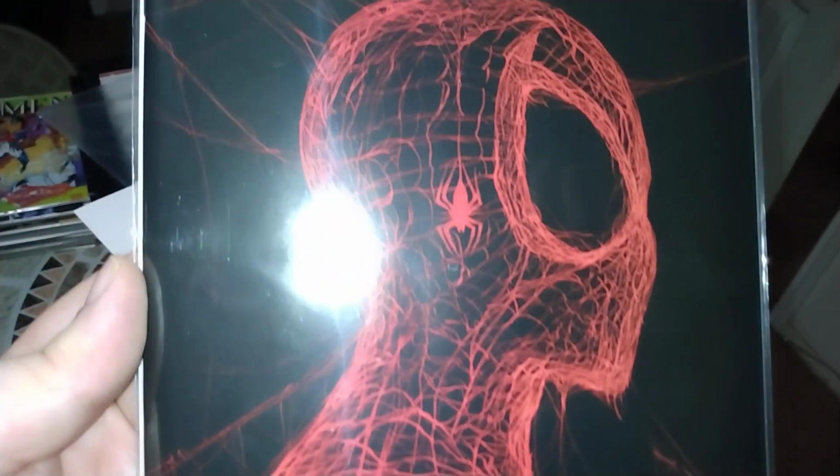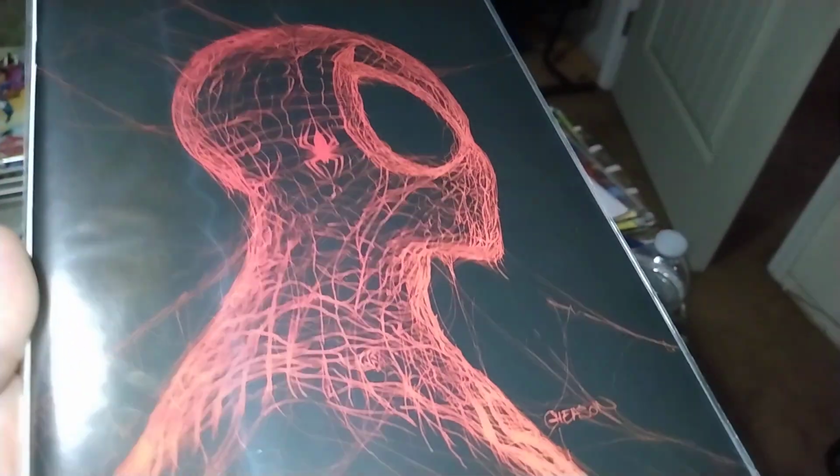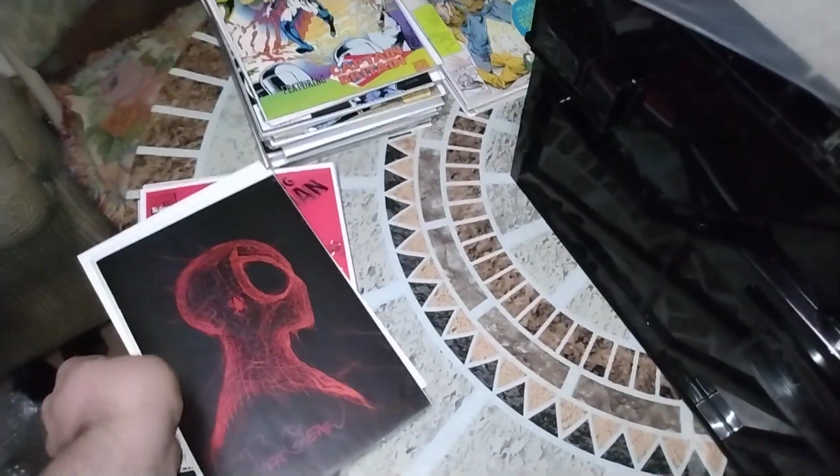Very cool cover. I need to go get it graded and encased. All of these need to be graded and encased. And I really don't like that this corner looks like it got bent, but it could be just the plastic. But I think this can get a 9.8 if it's clean and pressed before sending it out. So there's that. Let me set this aside. There's some Spider-Mans that I did on a separate video. You guys will see that before you see this video, I think.